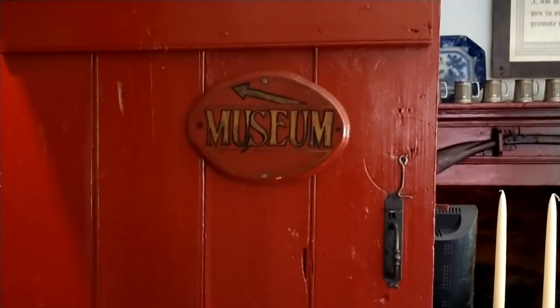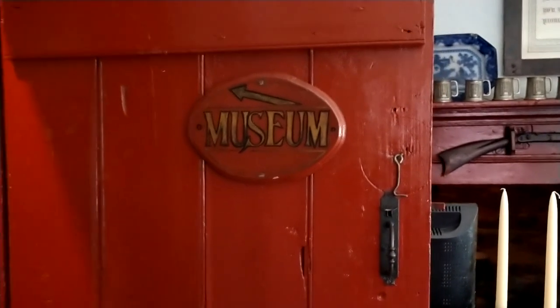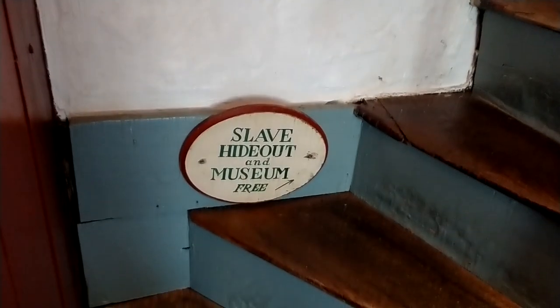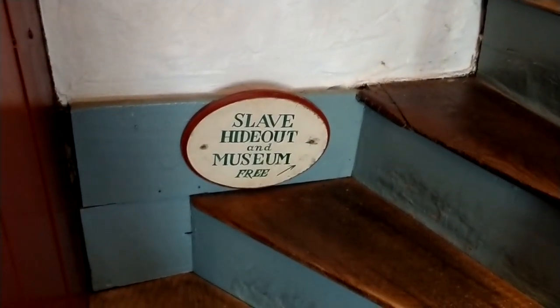And there's a museum upstairs. So we were in the Springhouse Tavern in the basement. We're going to travel up to the museum and see what it has to offer. Apparently it was a slave hideout as well. Isn't this place cool up here?